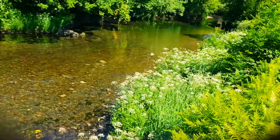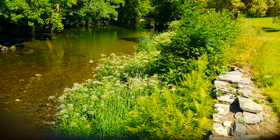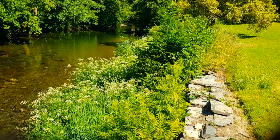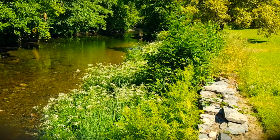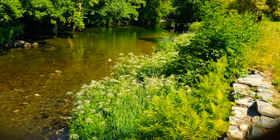I love it. Oh, I should take Inky down to the river. He loves the river. I have to bath him afterwards though, because it does something to his skin. Anyway, it looks really inviting, doesn't it? Wow.